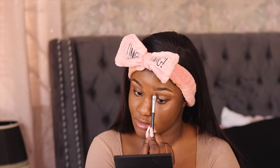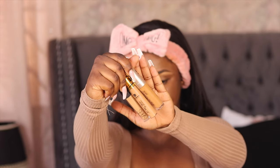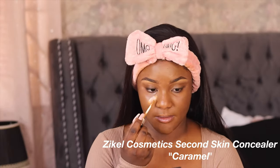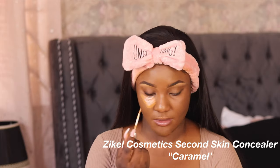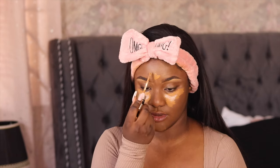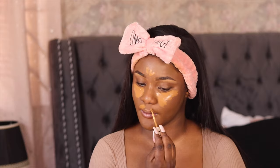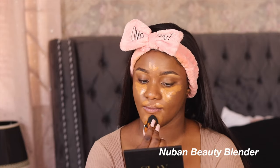Now I'm going to use three concealers. This one is the Zikeo Cosmetics concealer, which is my best concealer, and I'm using this to conceal my face, and then I'll use the other two to highlight my face. I always like to layer my highlighter because I just prefer the look it gives me. And then I'm using the Nuban Beauty blender to blend this all out.